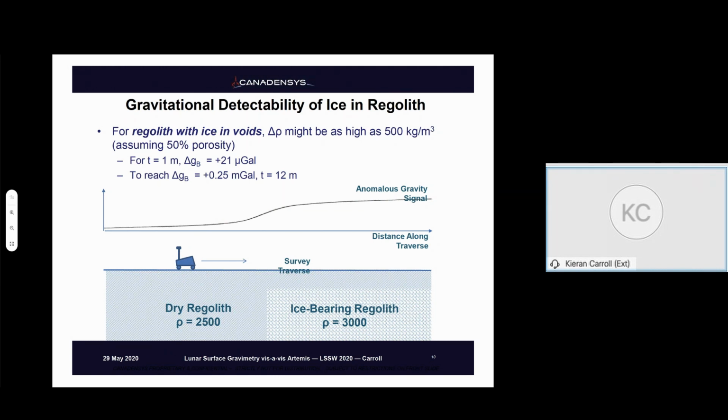In this other case, if we're driving across regolith in which ice has infiltrated voids between regolith grains, then you get a gravity high when you drive above it. And there, the density contrast isn't as large, but we think we could see deposits as deep as perhaps 10 meters or that order. And with that, I'm done. Thank you very much.